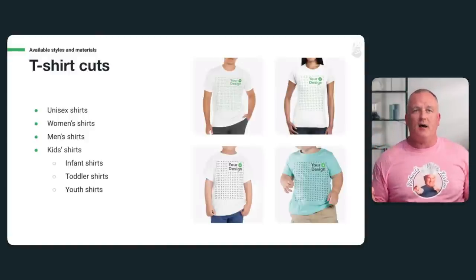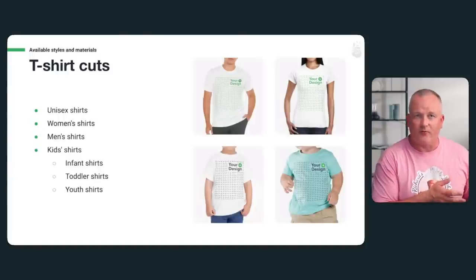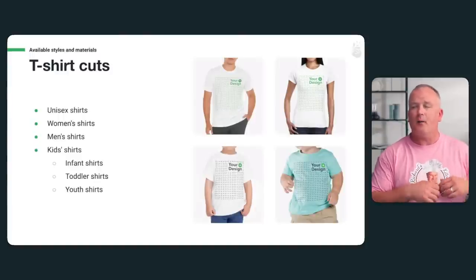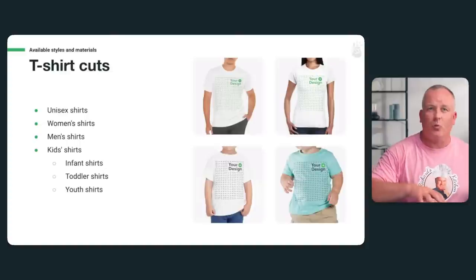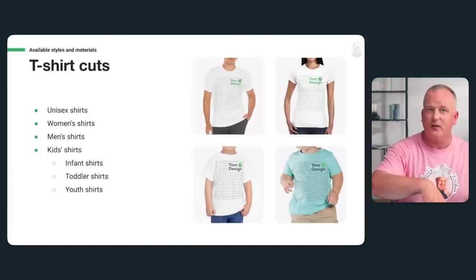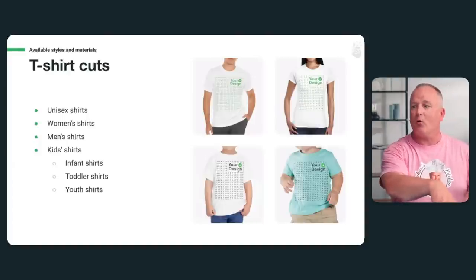Unisex cuts, some work better for women than others, specifically the 3001. But keep in mind those female cut shirts are going to have a lot of different variations. So as long as you follow the sizing guide and communicate that with your customers, I don't think there should be an issue as long as your customers know what they are ordering.